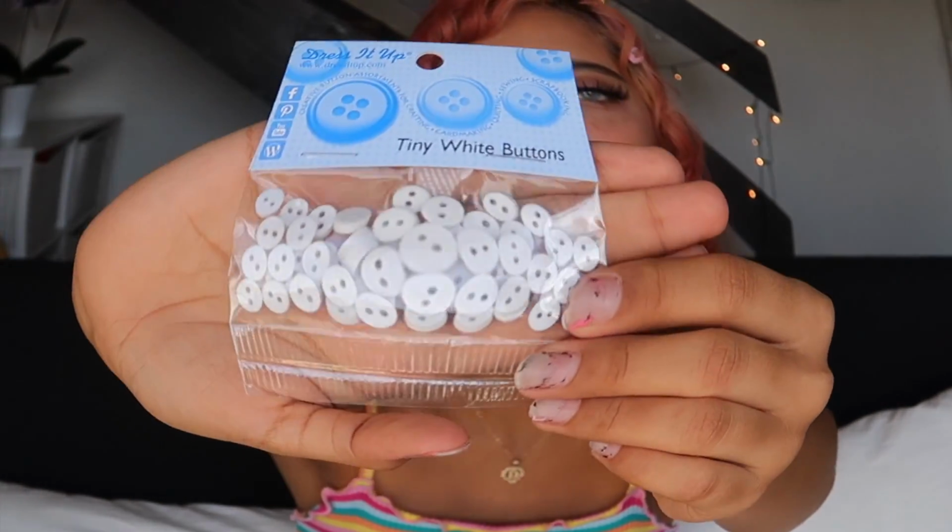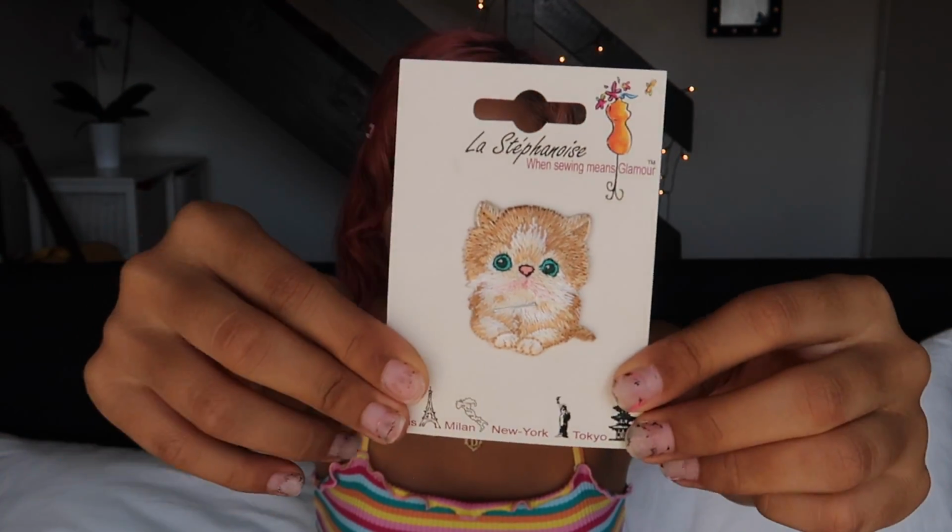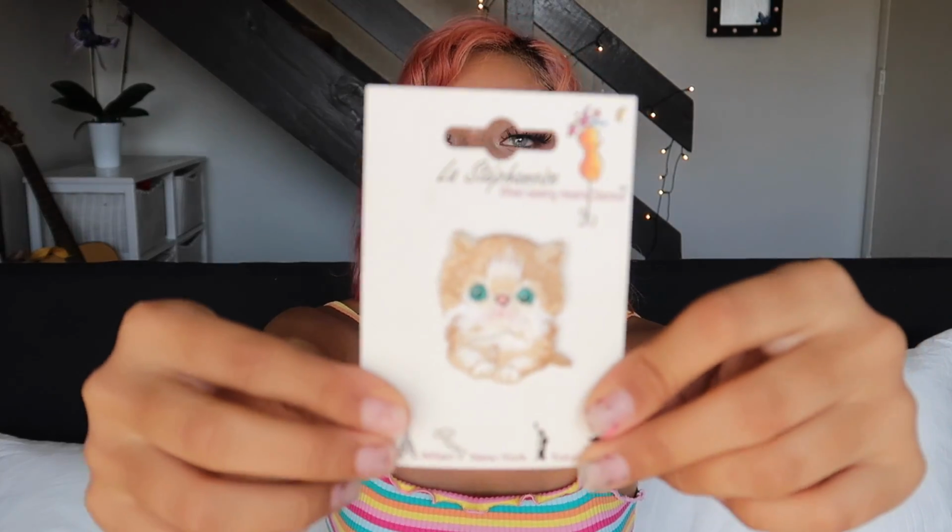I love tiny things. And then for my favorite one, I got a kitten patch. Look how cute. Oh my god, it's so adorable. What should I name the cat? This one is also really cute. It's supposed to be a label that you put on the back of your clothing, like the tags type of thing. But I thought it would be really cute to put it right here. And it says, made with love and kisses.